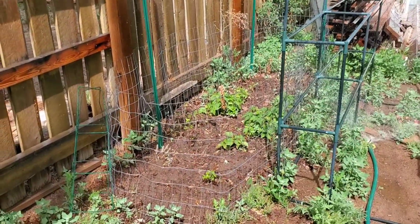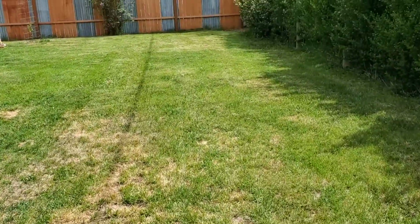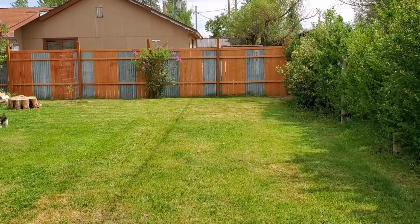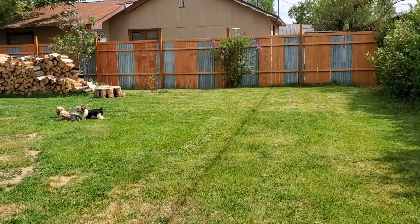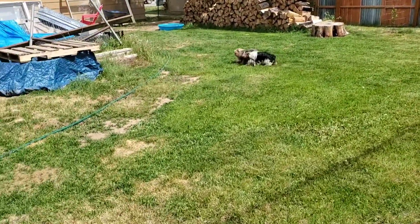So we're getting some raspberries growing as well. So this is what the yard looks like. And from right here, if you just look right here, it looks pretty nice. And the doggos are so silly. They love it back here. And they have definitely built some paths across the grass.